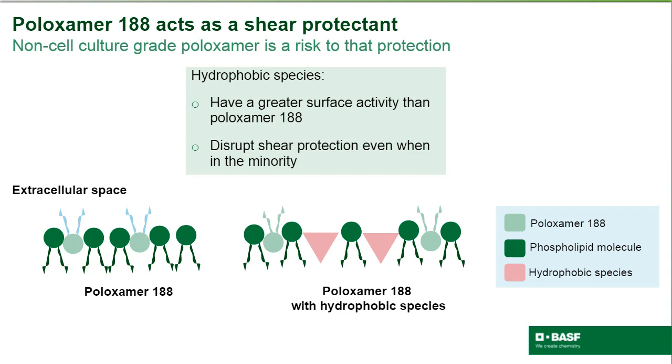Because they're more surface active than the poloxamer 188, it actually outcompetes it to get into the cell membrane, even when it is in very small quantities. So that is something to consider. So what has BASF done to try to prevent this?